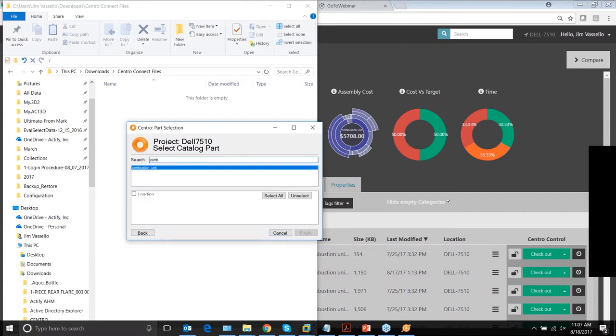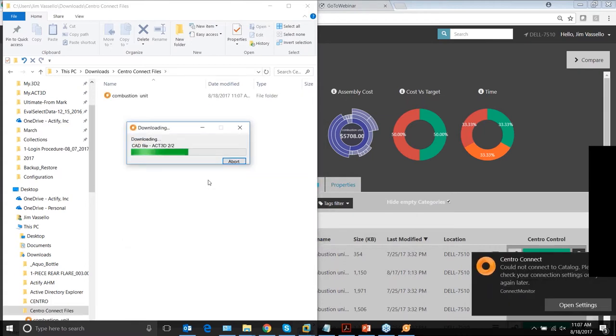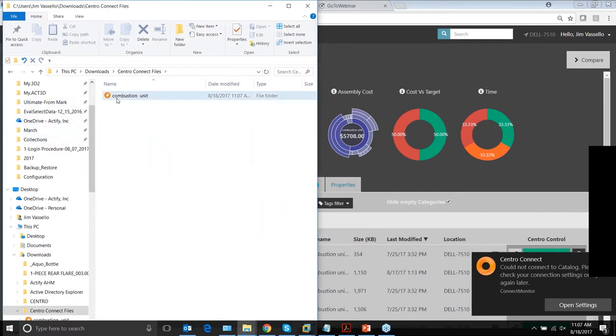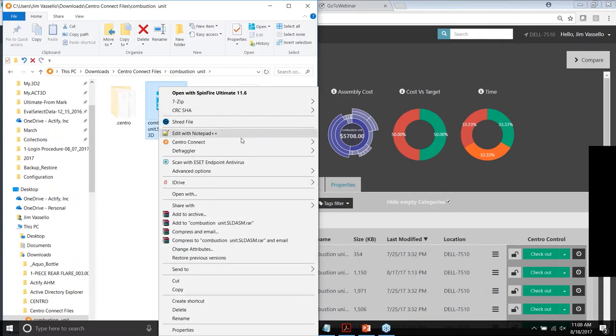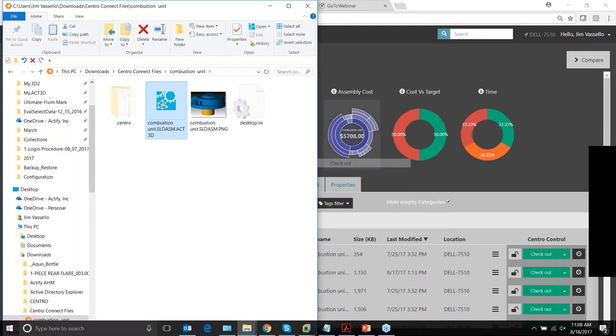If I have the web access to it, I can get access to it. So in this case, I'm going to do a search for the combustion unit because that's the one we've been working on. And I want to download from the database thumbnail and the Spinfire file. So what that does is it creates like a virtual folder right within Windows Explorer here that I can come in, and now I see those files. So let's say I have the Spinfire file, and again, we're collaboration. I want to be able to check out that file, so I can right-click and just say, well, I'm going to check out this file.